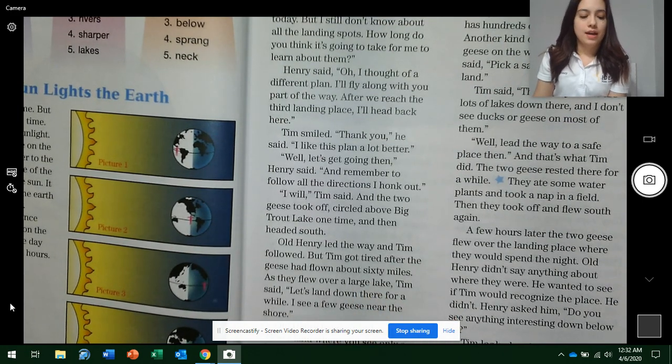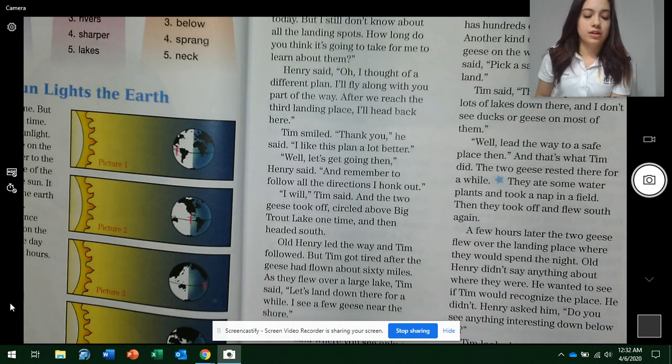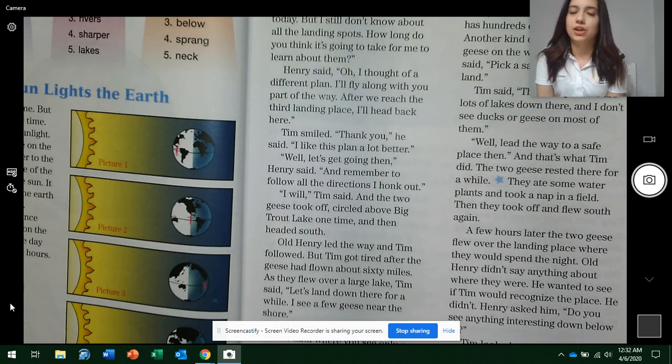Tim, right? And where did Tim want to land? On a large lake. Everybody, what did he see near the shore? Yes, geese. Let's continue reading.